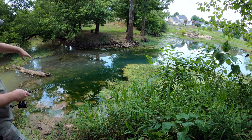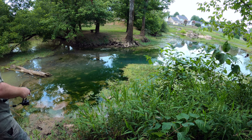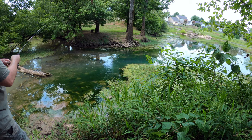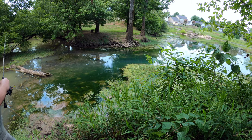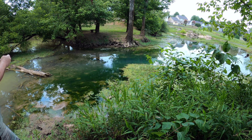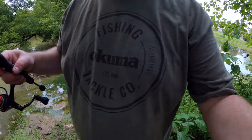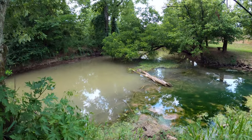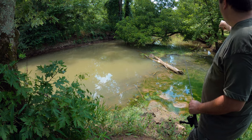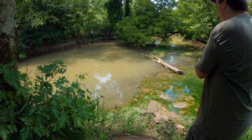I've caught bluegill here before, but the water's got to be much, much higher. The water's kind of low right now. I've been hearing a lot of splashing underneath that tree that's over the creek, but I can't get to that. Too bad I don't have a kayak. There you go, now you guys can see the tree. So I think there's some underneath that tree. I just can't get to them.